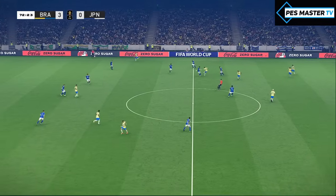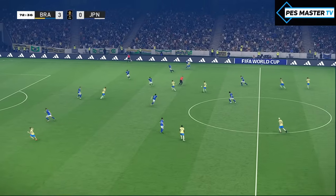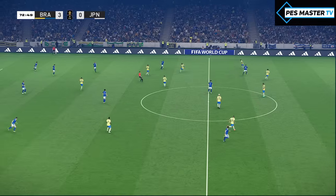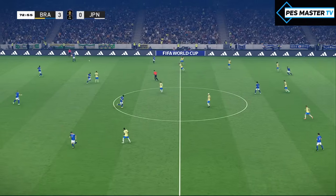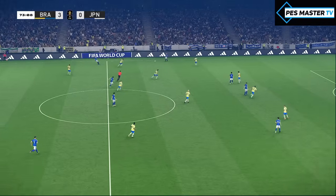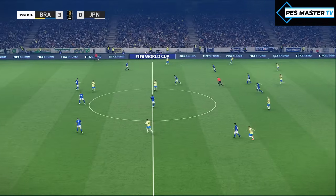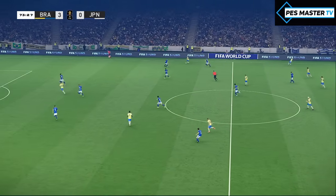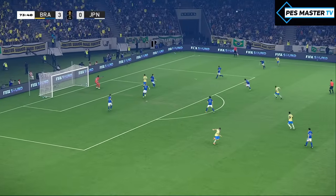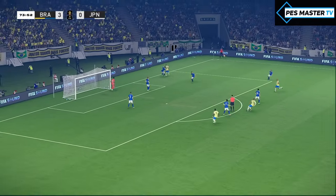Rafinha. And it's Danilo. Neymar. Well, that's good defending. He squeezed the play and he gave him no chance to get on the turn. Doan. Casemiro. He's found a way through. Well, that's not the cross he had in mind. Oh, they could be caught out here.